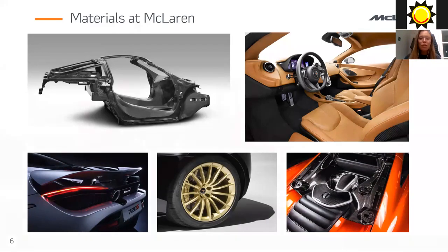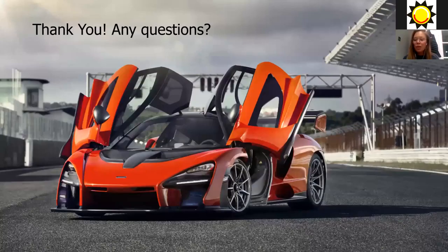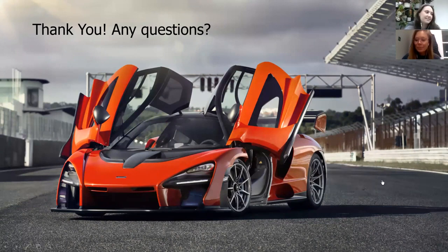I wanted to rush through that as quickly as possible because I appreciate we probably have quite a few questions. So if I can open it up to the floor as to what kind of questions we have. Yeah, okay, thank you for that, Ella. That was really interesting. No worries. So we have loads of questions. So I can see them flying in.